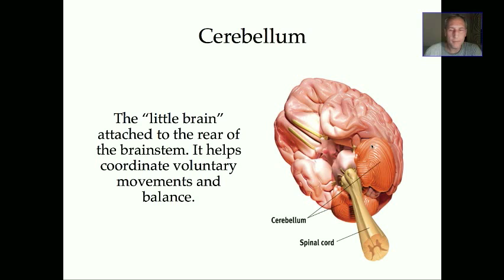The cerebellum is sometimes referred to as the little brain, because it sits in the back of the brain. It's separate. I've touched human brains, and with the cerebellum you can wrap your fingers and hand around it, and if you wanted to, you could just pull it off. The cerebellum sits on either side of the spinal cord and the brain stem, and it's responsible for coordinated movements and balance.